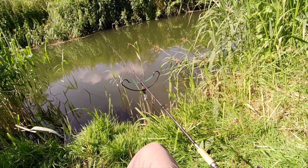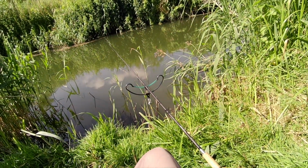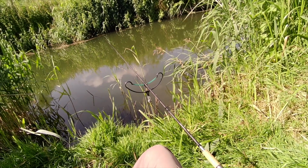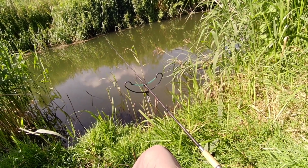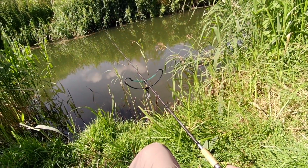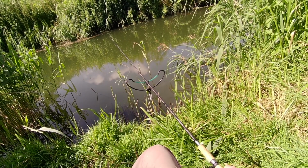I've lowered the rod rest a bit, and it's giving a less acute angle between the rod top and the float, which is allowing me to lay a bit of line on the surface. So taking some of the resistance away. Something's playing again.